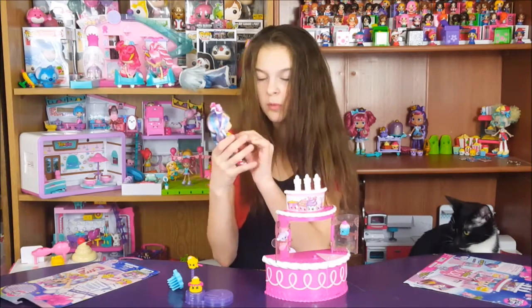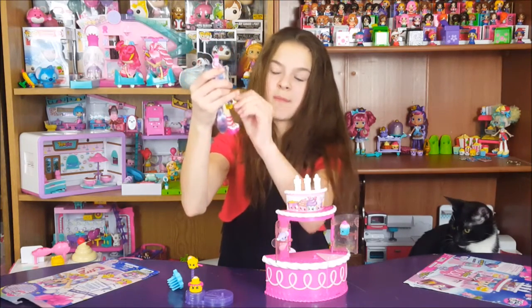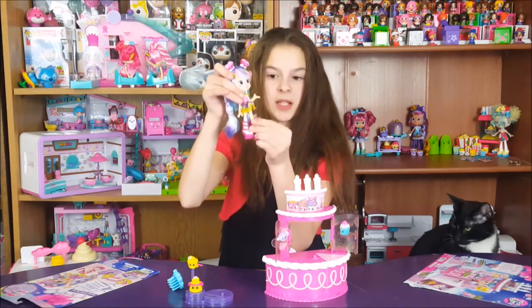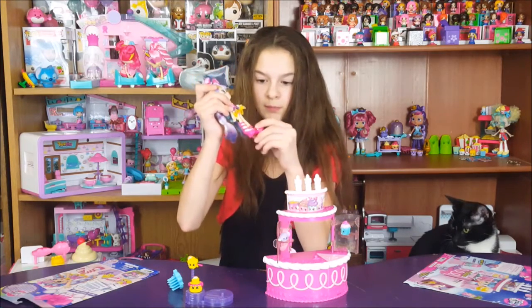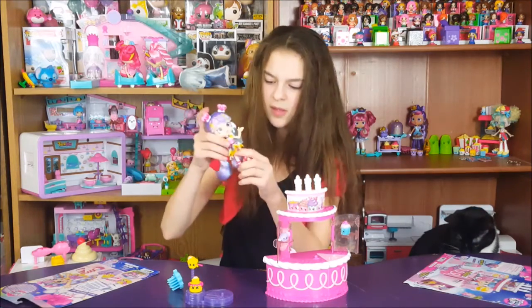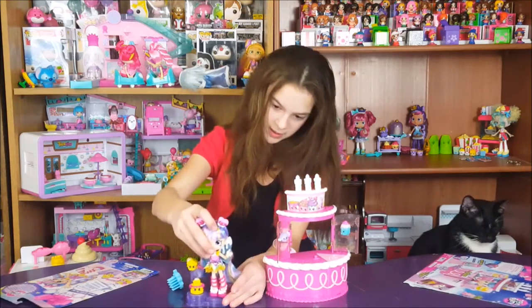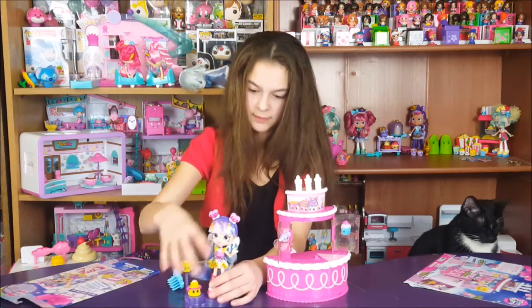And she's got a really cool outfit. One thing I do want to say is that you can change the outfits out and mix and match them, but not the tops. And she's got springy shoes, which are cool, but they're hard to get on and off. There we go. So it's super cool, and she's got two exclusive Shopkins. I like these doll stands better. Yeah, I do too. I like them a lot better.